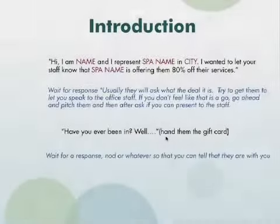Okay, so we're going to do the pitch again, but this time I'm going to do it with someone else who's going to be the customer. So please just follow along so you can see where the natural pauses are.